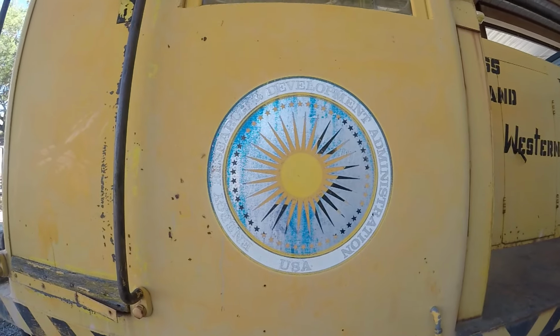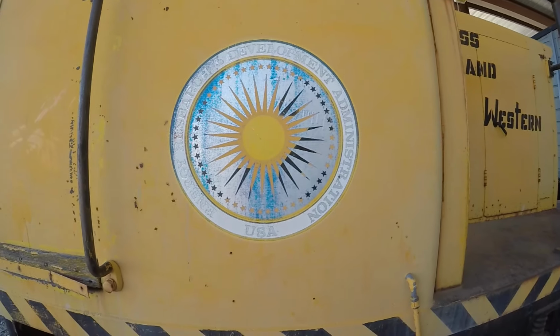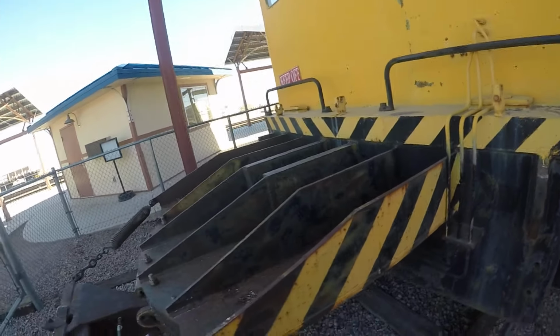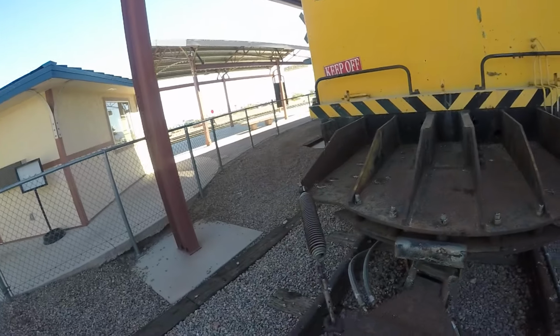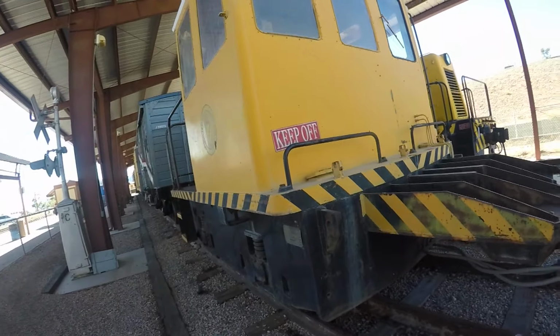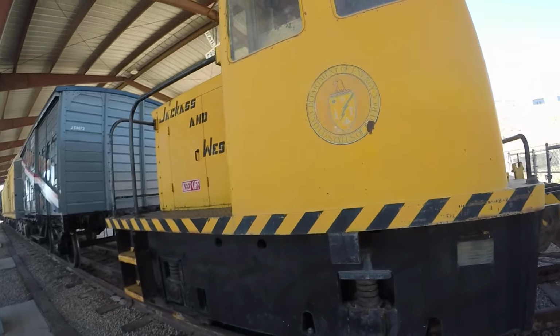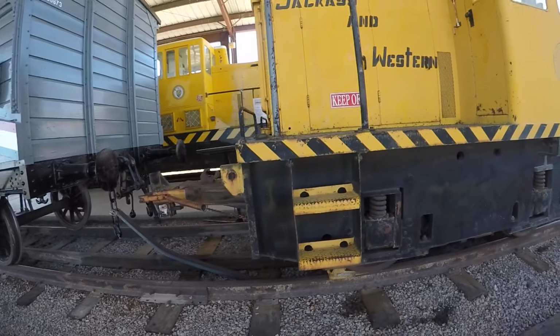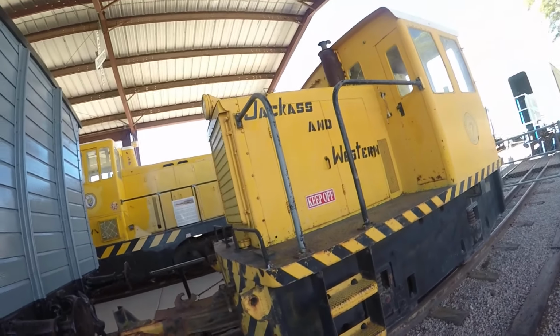Energy Research Development Administration, USA. And look at that. So this thing jumped the tracks at one point. And look at that. This beautiful piece of equipment. Just very, very awesome. Okay. That is really cool.